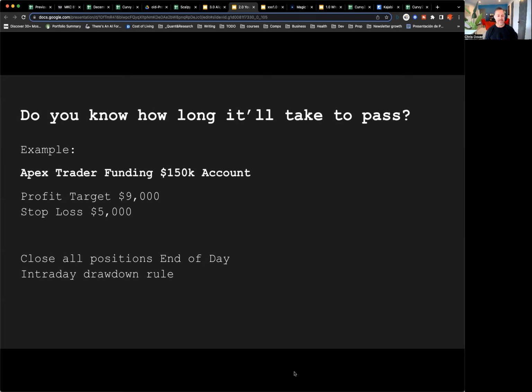So profit target's $9,000 on that. Your stop loss is $5,000. Those are the biggest parts that you need to know. Also, you can't hold positions overnight, so you got to close them before the end of the trading day. And I think their algorithms close it for you anyway. And then most important with Apex is don't break that intraday drawdown rule. So don't run up a big win and then let it drop back down and take you out.